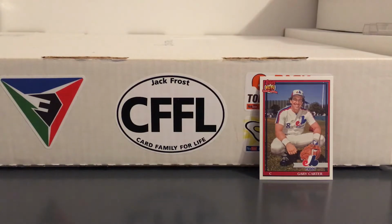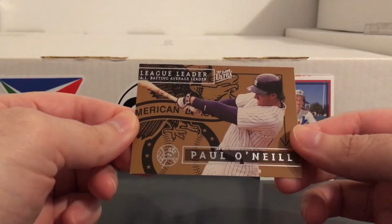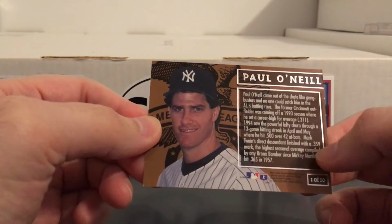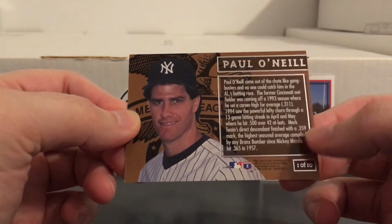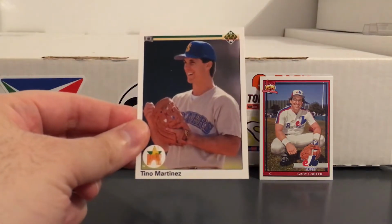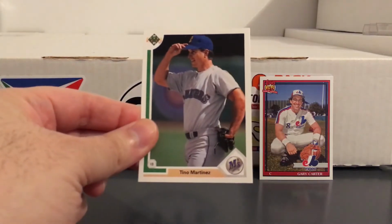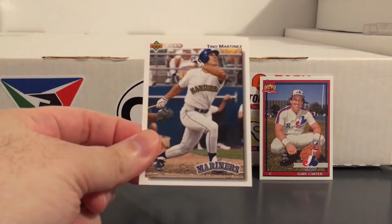Got some Yankee stuff. Nice Paul O'Neill league leaders. That was after he led the league in batting in 94. Hit .359. Now granted that was in the strike shortened 94 season, but still you don't really see many people hitting around .359 anymore. Some Tino Martinez stuff. Shout out to Yankee Highlander, who was starting a Tino Martinez PC, but I haven't seen him on YouTube the past few weeks. Hopefully he's going to continue with it.